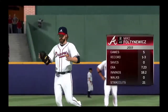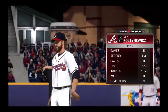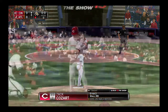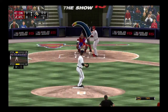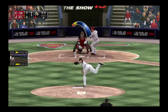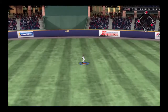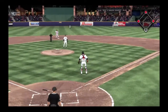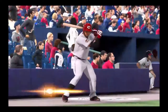Mike Fultonevich will get the call here as he'll take over with 1 gone in the top of the 8th. Mike Fultonevich. Zach Cozart will be his first assignment here as he'll face him with runners at first and second and one gone. Into center field. That's going to get down for a base hit. And a good throw is going to hold that runner at third, so they're loaded now with only one away.